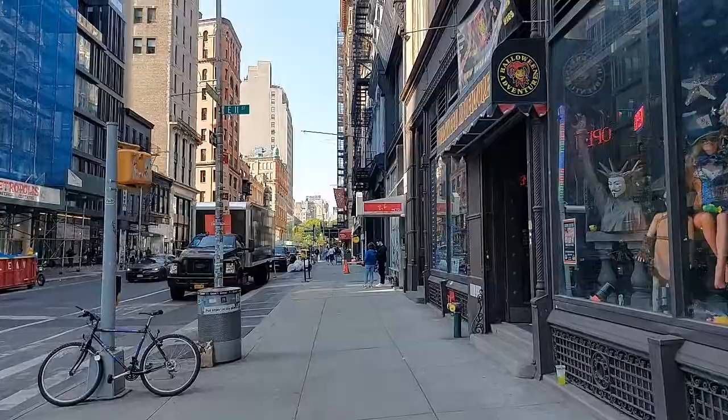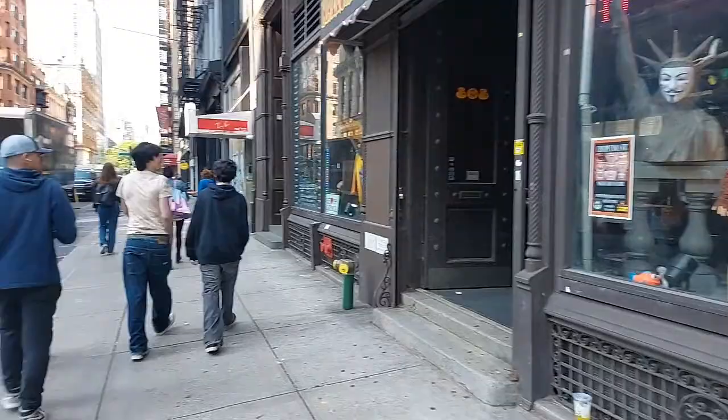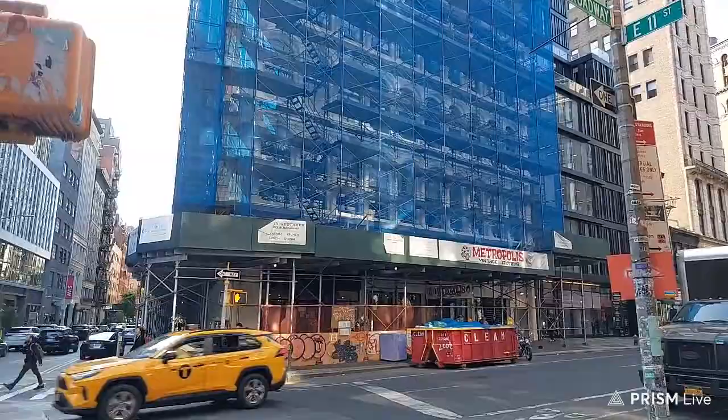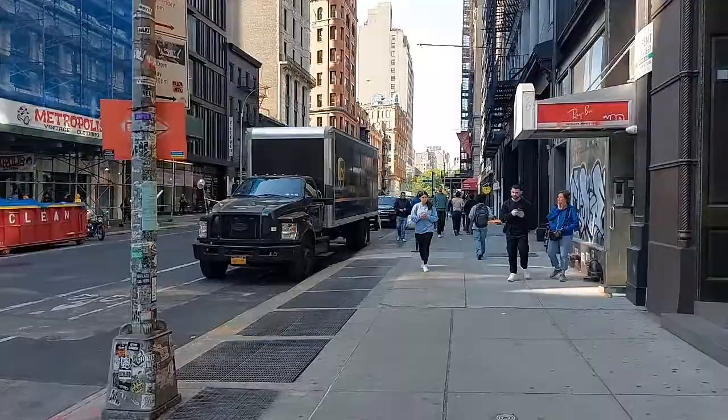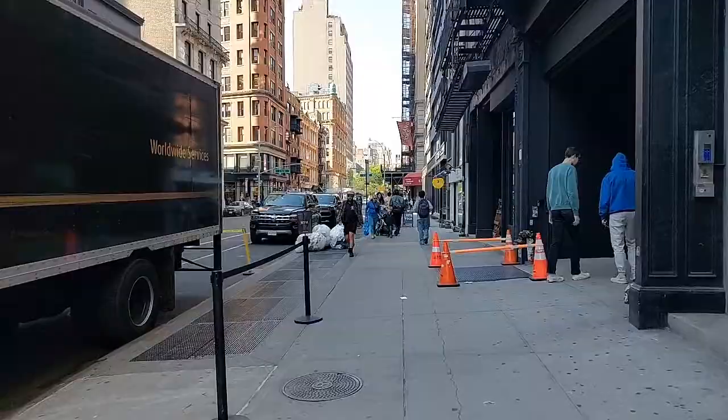Halloween adventure. A little bit early to be thinking about Halloween. Summer isn't even here yet. And then across the street there is Metropolis Vintage Clothing. And in another few blocks, we will be at Union Square. So we'll walk up to 14th.